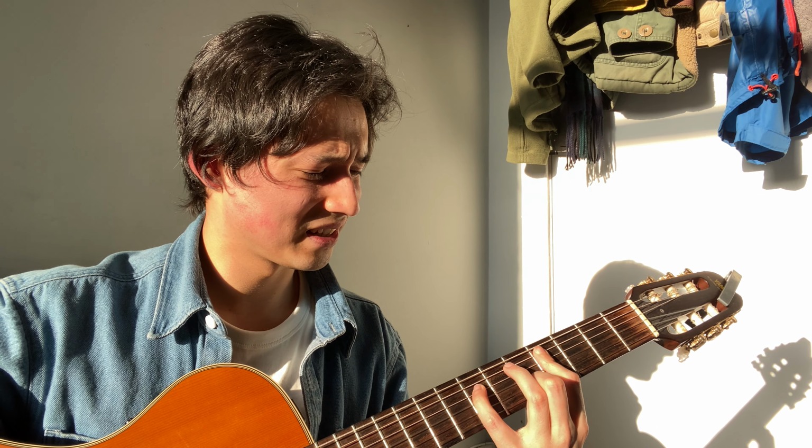It's a chord that I use all the time. Whenever my guitarist pals ask, "What's a chord you like to play?" I say, "Oh, I love playing this chord." I don't know what it is.